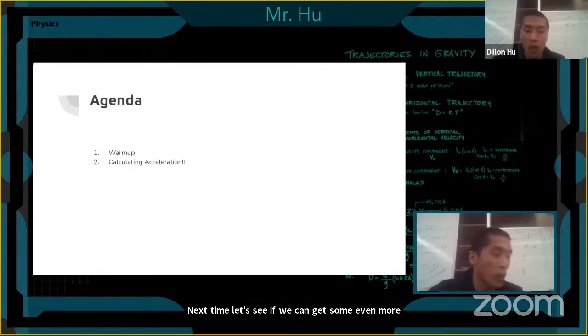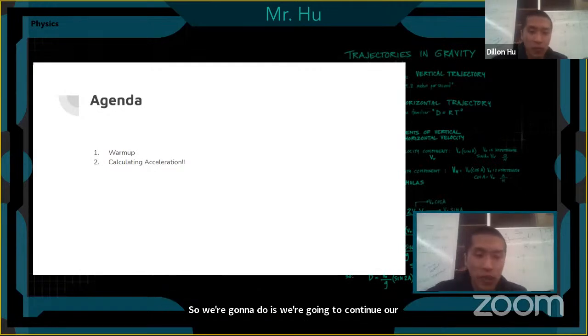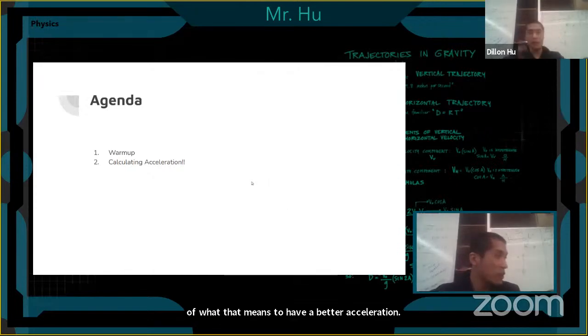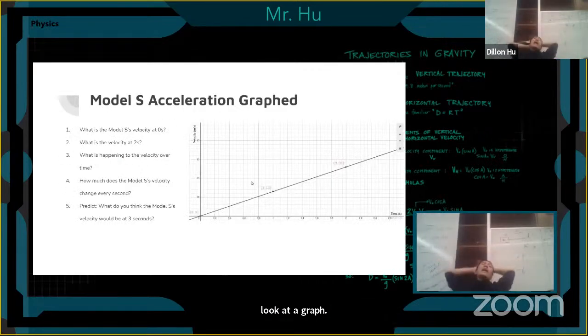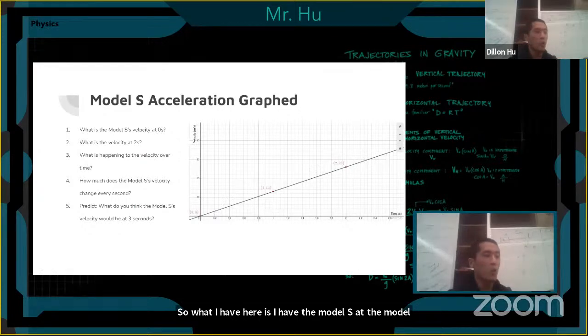So what we're going to do is continue our analysis of acceleration today. We are going to look at it graphically. We're going to be looking at it mathematically. And we're going to try to get a better understanding of what it means to have a better acceleration. So the first thing we're going to do is look at a graph. What I have here is the Model S's velocity graphed with respect to its time.